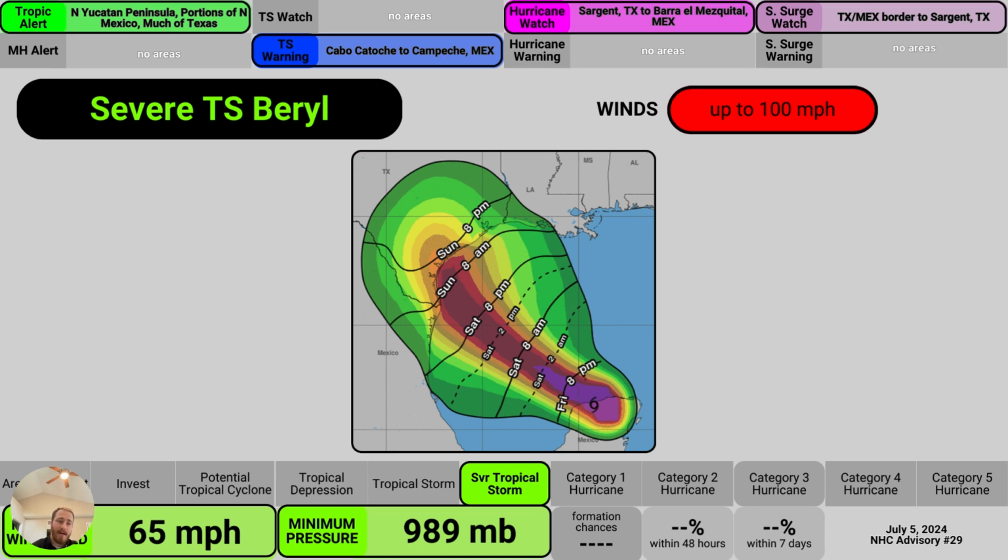But as always, with the core of a hurricane coming in, the worst impacts will be near that center of the storm. The problem is we don't know where the center of the storm is going to be because the storm's motion is so similar to the direction that the coastline faces. And so really everybody under that hurricane watch right now needs to be considering the possibility of a landfalling hurricane within the next few days.